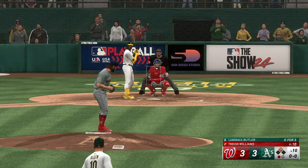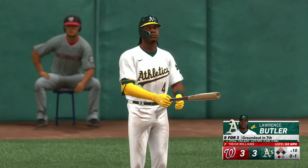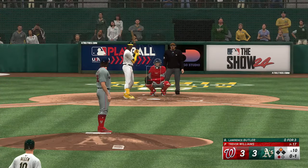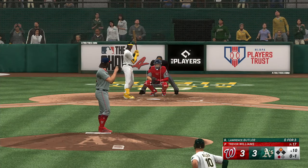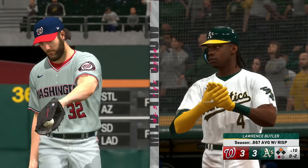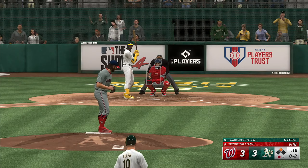So up next, Lawrence Butler. 0-for-3 with two ground outs and a strikeout. And he takes a strike. The winning run on second base. Right through there for a strike. He's falling behind in a huge spot, Boog. Got to do what it takes to come through. Maybe choke up on the bat a little bit, spread out those feet, whatever it takes.